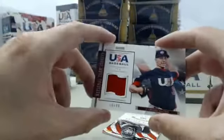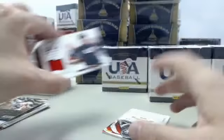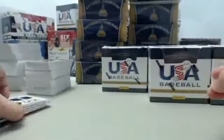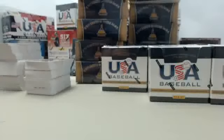And next up we have the Carson Sands jersey. This one is 88 of 99. And finally the Chris Cullen dual jersey, 37 of 49. So that takes us to the halfway point.